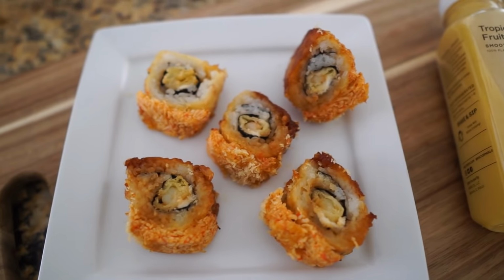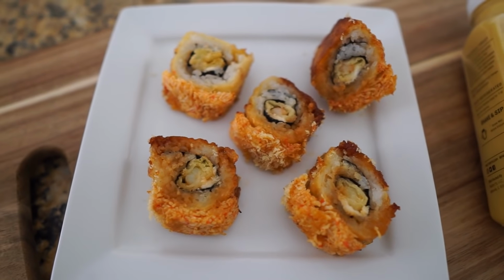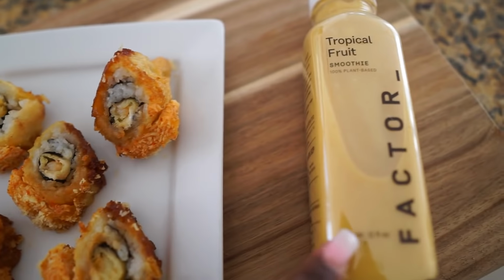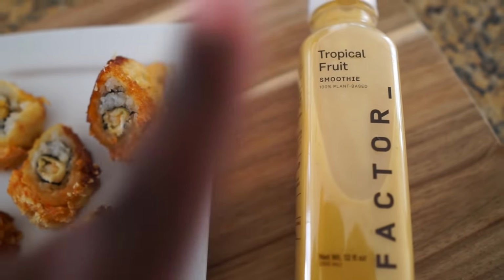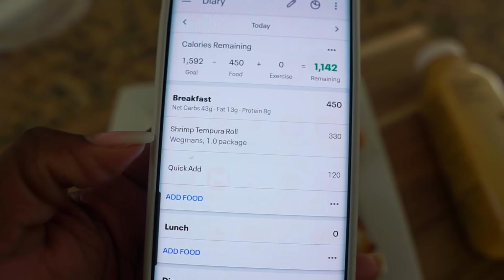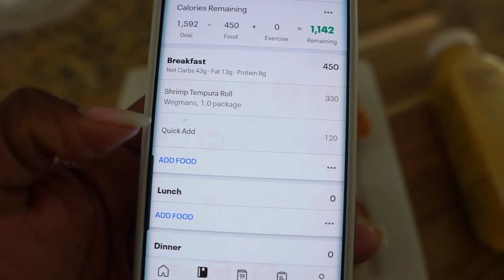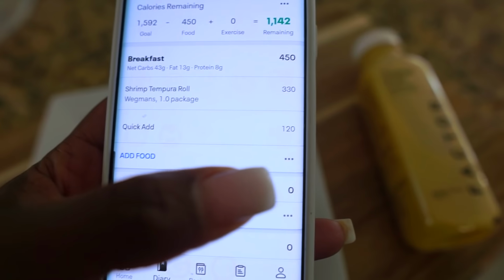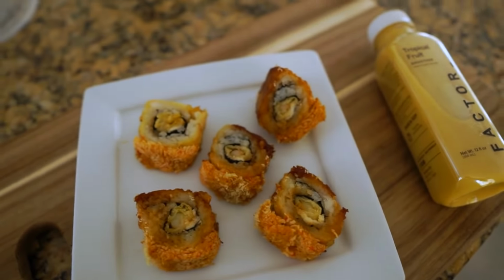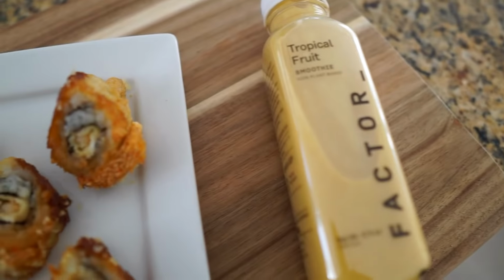Okay guys, so here is my first meal. We have our warmed up 5 pieces of shrimp tempura roll, and I'm going to pair it with my tropical fruit factor smoothie. I put everything in MyFitnessPal. So again, I'm gonna count this as 330 calories for the roll, and then 120 calories I did a quick add for the smoothie. So we are at a total of 450 calories for this meal. And yes, you guys, this is our first meal.